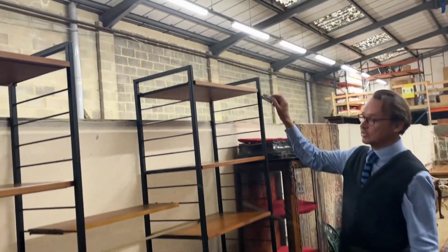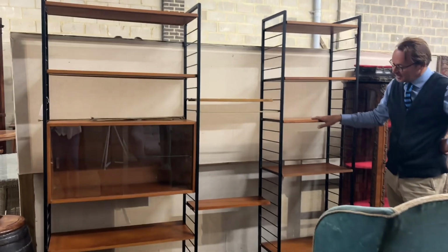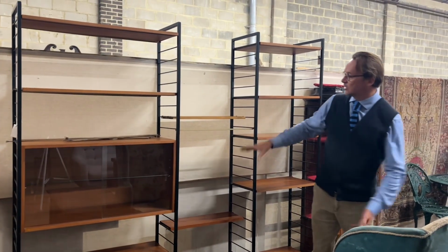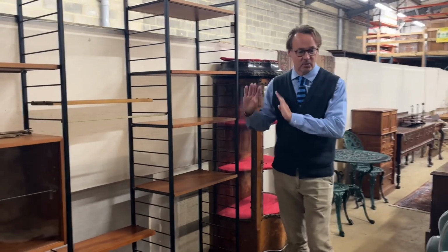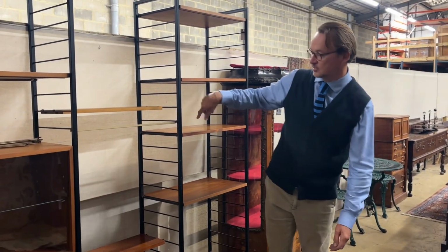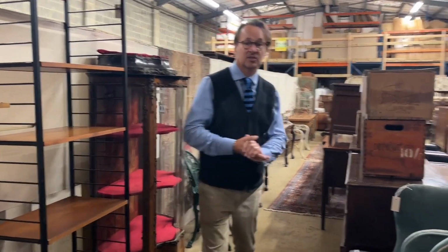How about lot 1002? This is one of these racking system, mid-century wall units. And they're just such great fun because you can set them and adapt them to whatever layout you require. You can get your records in, books, whatever. Great fun, these. Nice condition, got some extra connecting rods and things to go with it. So there, we're off to a reasonably good start.